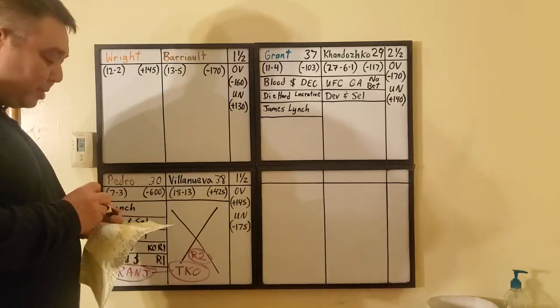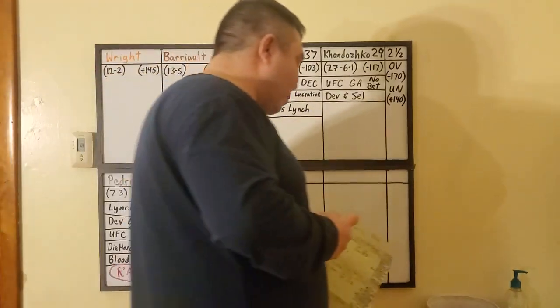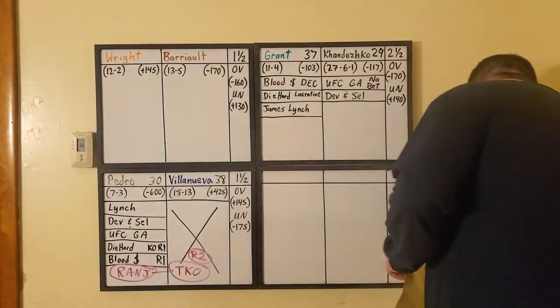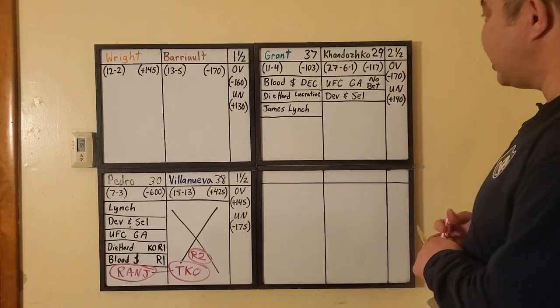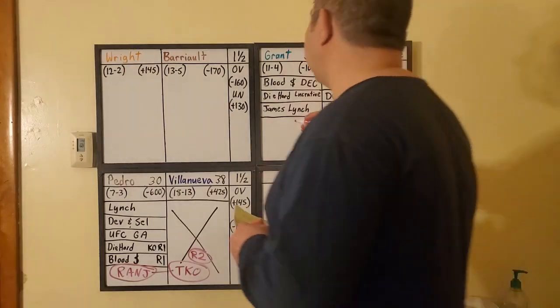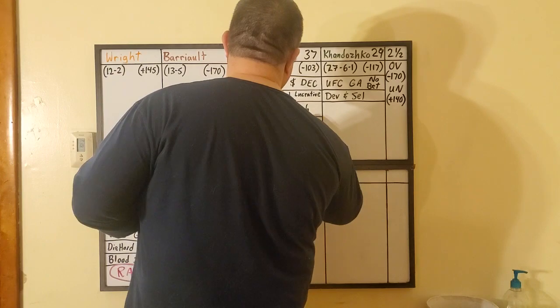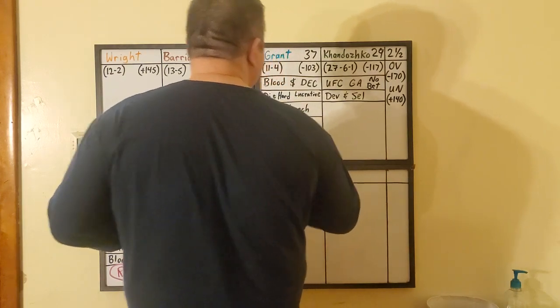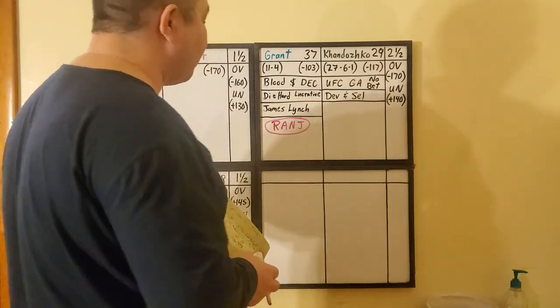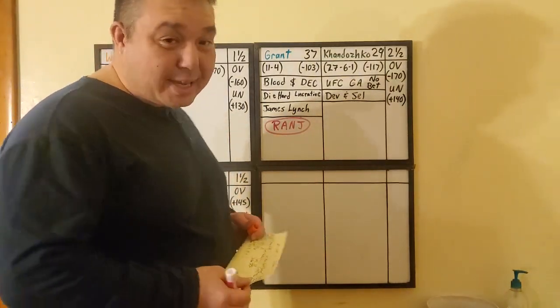Okay, so there you have it. James Lynch doing the tiebreaker and leaning on the side of Dwight Grant, edging him out for the capper majority. And I too am going with the capper majority. I'm going to take Dwight Grant. I think he's definitely proven that he is UFC level, where Khandozhko really hasn't. He's got a lot of fights.